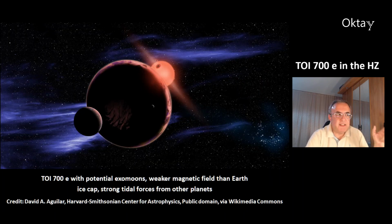It's another artist image of the planet TOI 700e with potential exomoons. You can see 2 exomoons. Since it's probably tidally locked, its rotation speed is very slow, which will give it a weaker magnetic field compared to Earth. Here you can see the ice cap on the night side. And since the planets are packed closely together, there will be strong tidal forces between the planets.